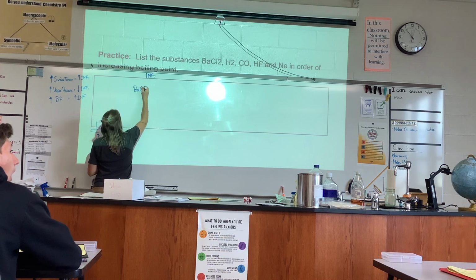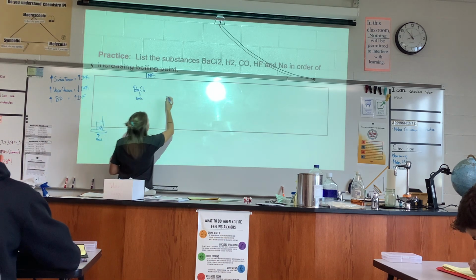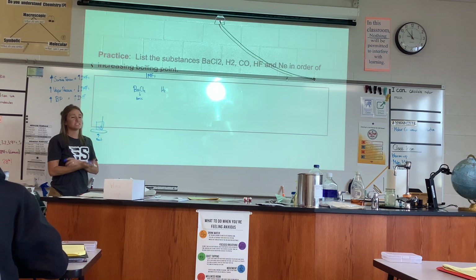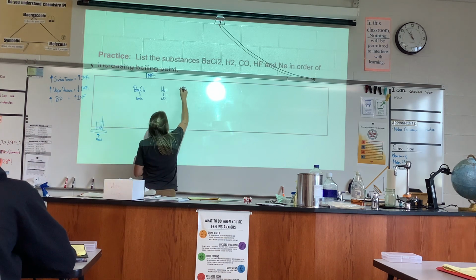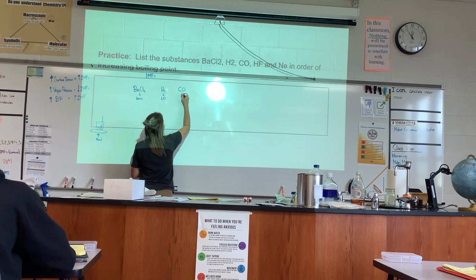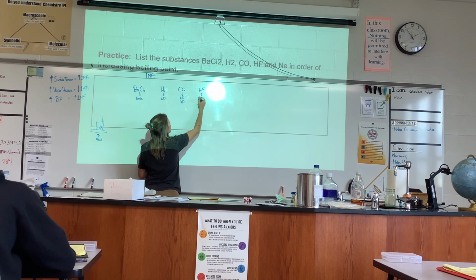So BaCl2, what type of forces does it have? Yep, this one's ionic, metal with non-metal. All right, H2, what does this one have? It's just a covalent bond, so then what forces? Yep, just London, because it's not polar. Okay, CO. Good, it is polar, so it has London and dipole. HF. This one's going to have London, dipole, and hydrogen bonding.